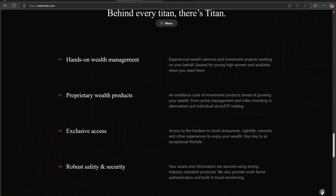You can track your portfolio's performance directly on the app, which is slick and easy to navigate. But what about fees? Titan charges a 1% management fee, which is a little higher than some robo advisors, but that's because they're giving you that hedge fund like experience. You also have a minimum investment of $100 to get started, so it's pretty accessible for new investors.